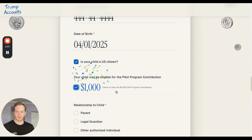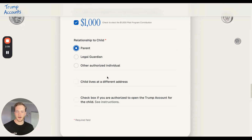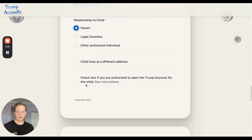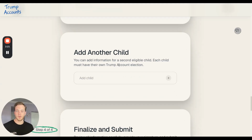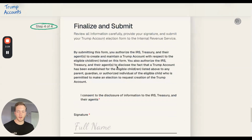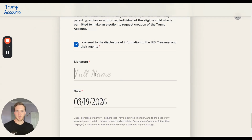You should take advantage of it if you get the chance. I'm going to click yes, confetti. Ask my relationship to the child. I am the parent. The child lives with me, so not at a different address, and I am authorized to open this Trump account for my child. If I had more than one, you can add other kids to your initial registration, but then it wants you to consent that the information is correct, sign, and date the form.